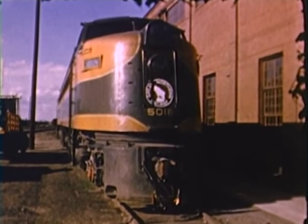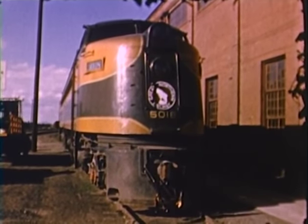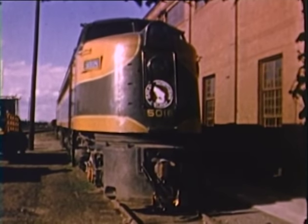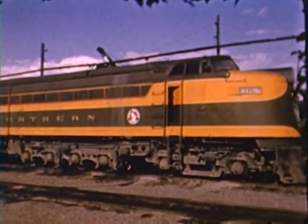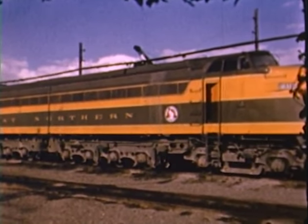The largest electrics ever built were two W1 class monsters that weighed 775,000 pounds each. They could provide 5,000 horsepower, and all axles are driven by traction motors. These units were built by General Electric and delivered to the Great Northern in June of 1947.